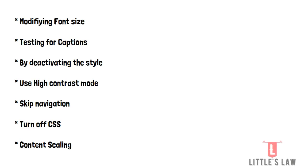Then there is the field label. Using field labels helps us fill in a form, because it can be seen as a template, filling out the required information while we order something online and log in. And the final one is content scaling, where we can check the image readability while zooming it out.